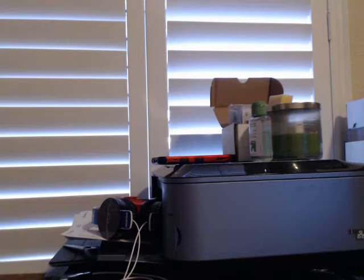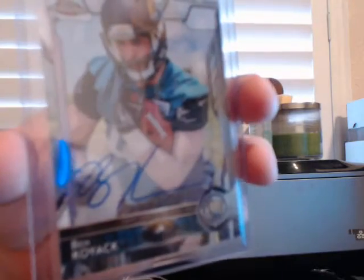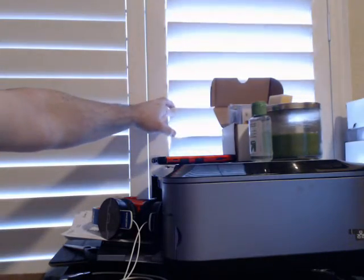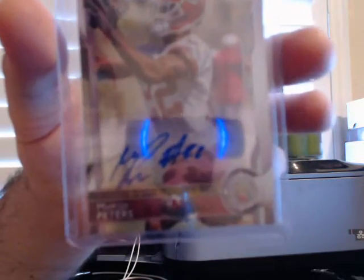These were my autographs. Ben Koyack. Jesse James. Does not want to focus. I do apologize. Maybe I opened this up a bit. My 2nd, Marcus Peters. If it's not focused, I do apologize.